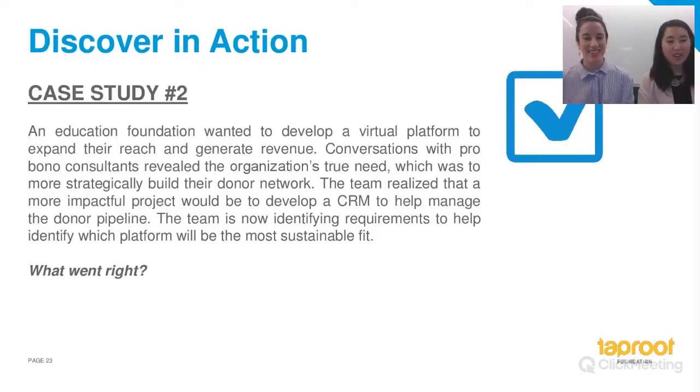So with that, we're going to do another case study. With the last one, we heard what went wrong. We want to give you another example. An education foundation wanted to develop a virtual platform to expand their reach and generate more revenue. They were thinking about establishing an earned income stream. So they met with pro bono consultants to identify how they could start building that virtual platform. But conversations revealed that the organization's true need was to more strategically build their donor network and really tap into that network. So the team realized that a more impactful project would be to develop a CRM to help manage that donor pipeline.